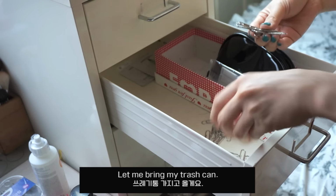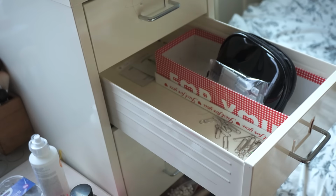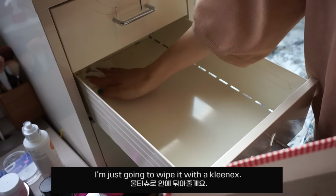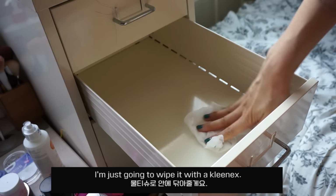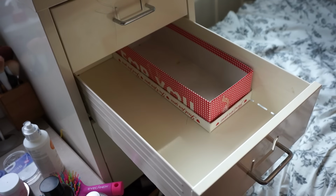Okay, let me bring my trash can. Oh my god. I'm sorry you can't see my face. You can only see my hand. Okay, I'm just gonna clean it with a Kleenex. Clean it here too. Okay.